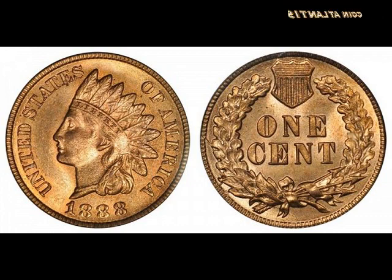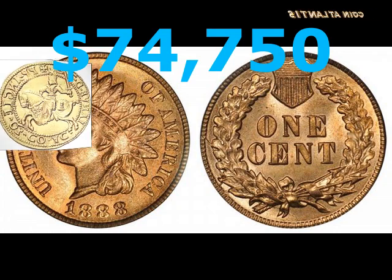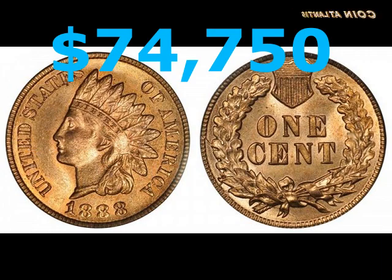An 1888/7 MS63 brown PCGS Indian head penny sold for $74,750 in an auction on the 9th of August 2007. A man named James Rudy discovered this rare coin almost 30 years ago.